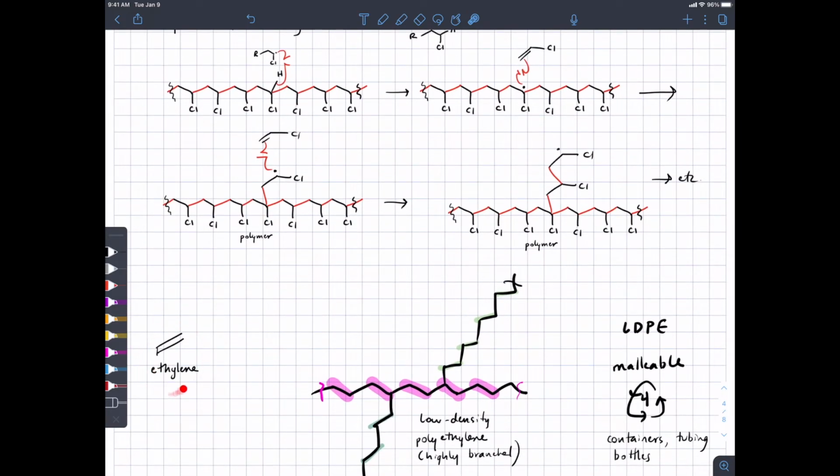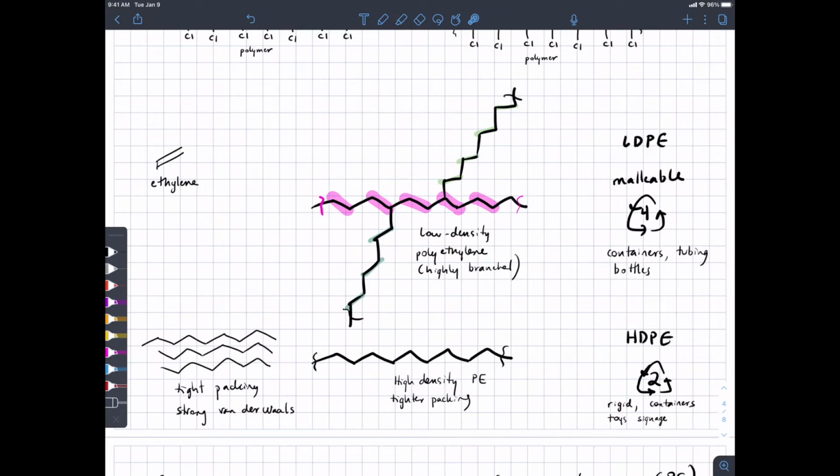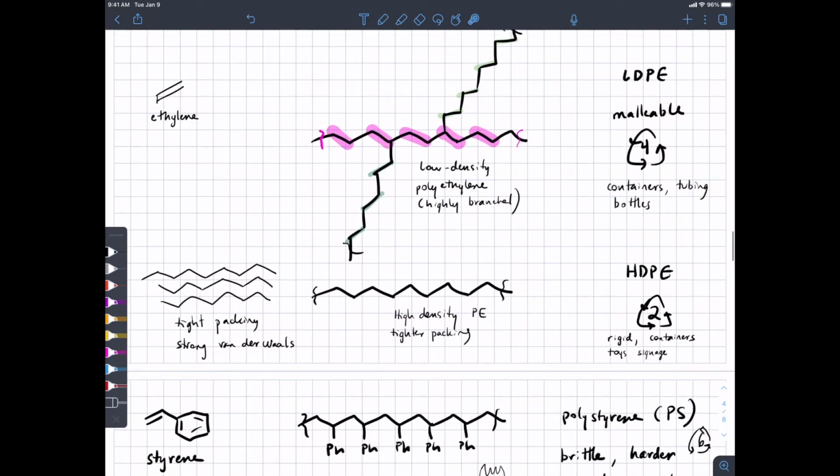So if you use ethylene as your starting material, you can make polyethylene, or PE. That's 4 in your recycle label. If you allow branching in the process, you get low-density polyethylene, LDPE, and this is often used in bottles and containers and tubing and so on. In contrast, if you suppress the branching, through an approach we're not going to talk about, you get high-density polyethylene, or HDPE. That's 2 in your recycle label. And those are more rigid polyethylene containers, for example. I think the one that I've seen most recently is probably a laundry detergent bottle or other things. So just look around on labels of packaging and then come back to here and see whether you recognize anything.